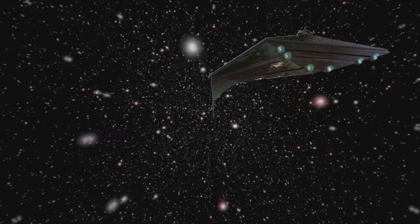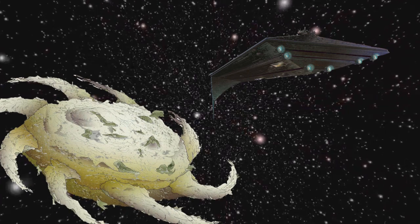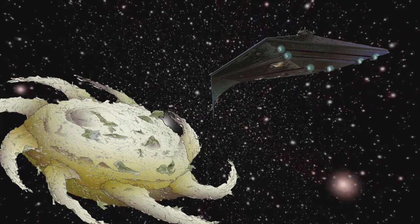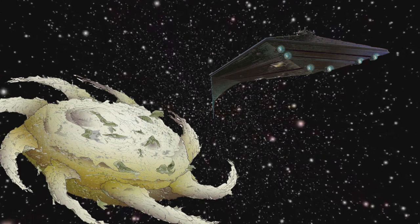Yuuzhan Vong Worldship. Okay, so on to the actual battle itself, and I really think that this all comes down to the super laser. In my mind, the Eclipse is much more well-armed, pound per pound, than the Yuuzhan Vong Worldship, and I think a pretty big part of this is that the Yuuzhan Vong ships were meant not only for war, but also for transportation and just basically general accommodation of the Yuuzhan Vong species.